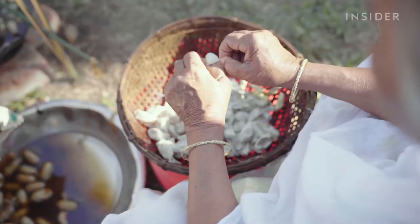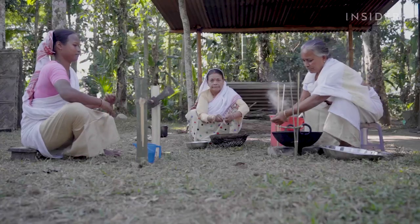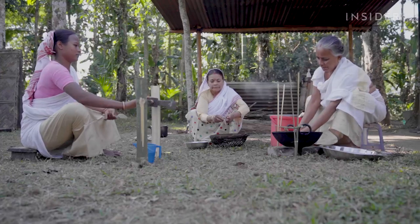Besides being limited in which cocoons they can use, weavers also need a lot of them. For weavers who buy cocoons, this doesn't come cheap.